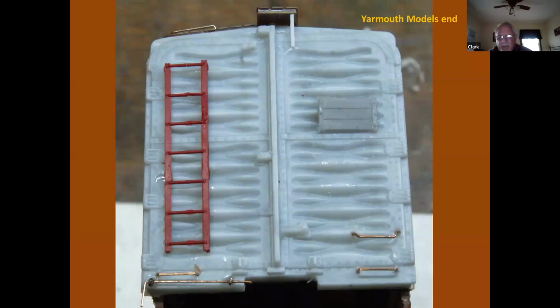Probably, I'm guessing, being this broken, it was originally from a Branchline kit, because the Branchline spare parts, as they age, they get brittle. I figured that must be where that's from. The tack board, the placard, is a spare resin part.